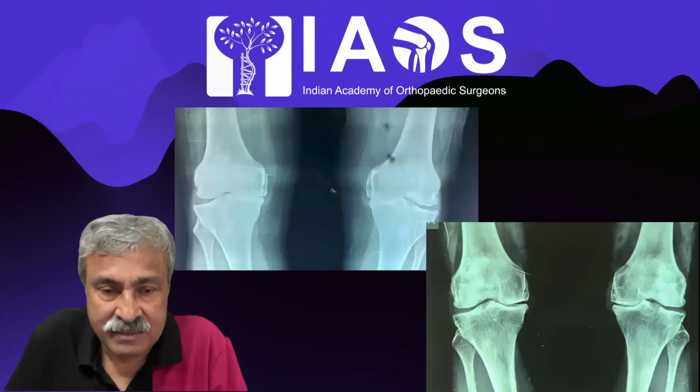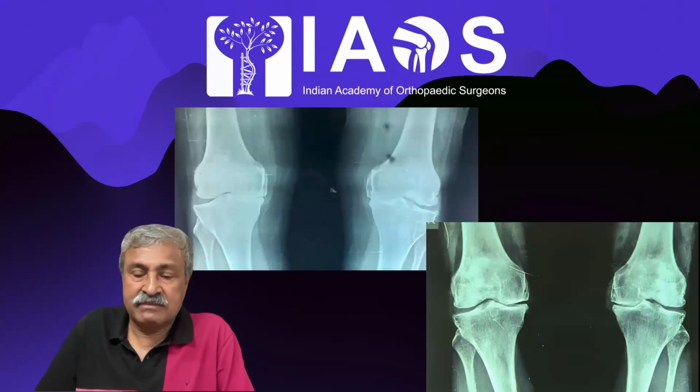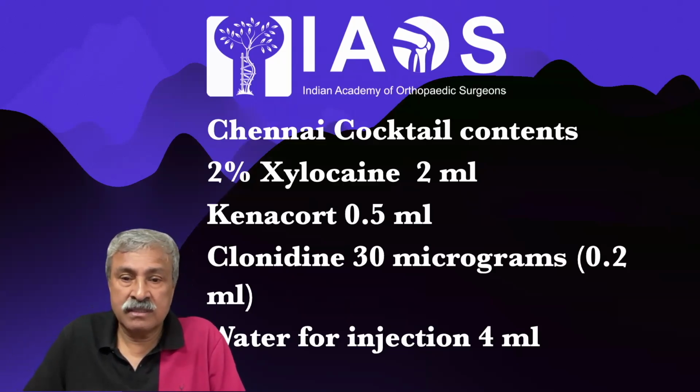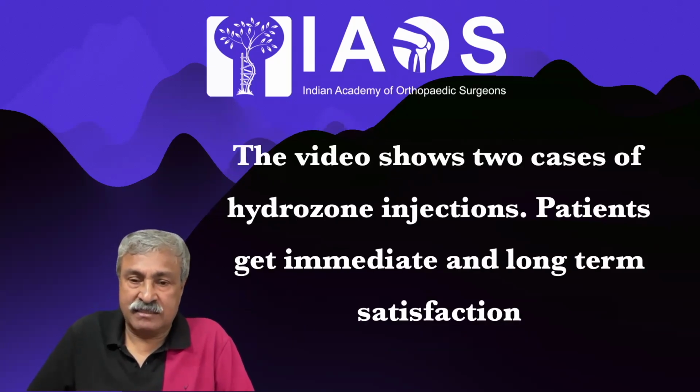You can see one of the patients with an almost deranged knee showing reappearance of medial joint space within 3 months of hydrozone injection alone, and both X-rays are weight-bearing views. The Chennai cocktail that is being used as a prelude to hydrozone injections consists of 2% xylocaine 2 milliliters, Kinacort 0.5 ml, clonidine 30 micrograms, and water for injection 4 milliliters. The video shows 2 cases of hydrozone injections, and patients get immediate relief and long-term so far.